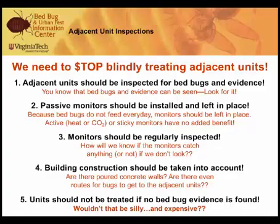Because bedbugs do not feed every day, these monitors should be left in place for a minimum of 2 weeks, but ideally they would be able to be in these units forever. Active monitors that may have a heat or carbon dioxide component to attract the bedbugs have not been shown to be any more effective than passive monitors. Also, bedbugs have been shown to avoid sticky surfaces that are designed to trap them. They're smarter than that. And so these passive monitors are really the best thing we have available.